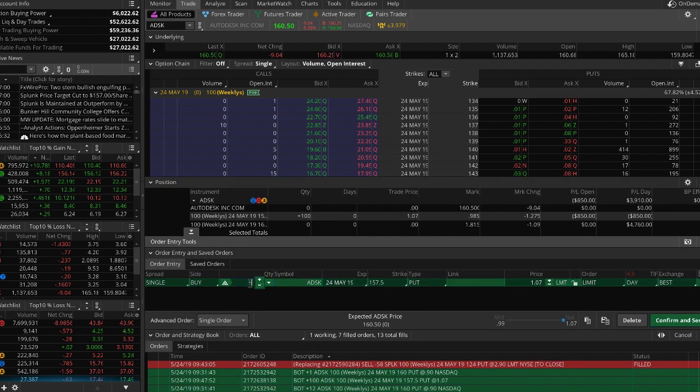Let's try to buy another 50. I'm going to hold this position. Let's buy them at a dollar. At a dollar. Let's go. Come on.